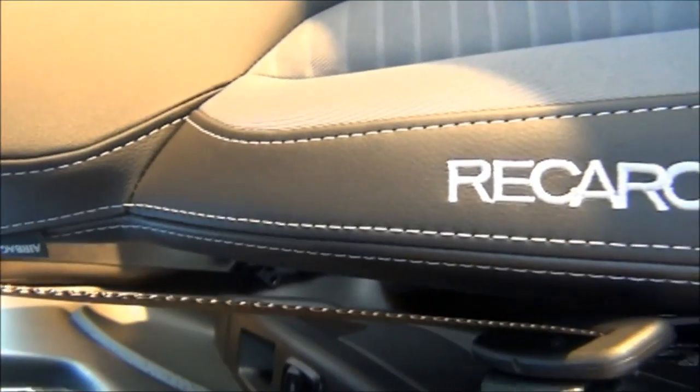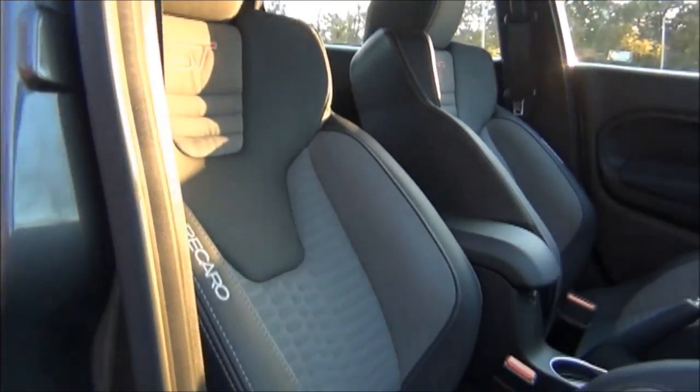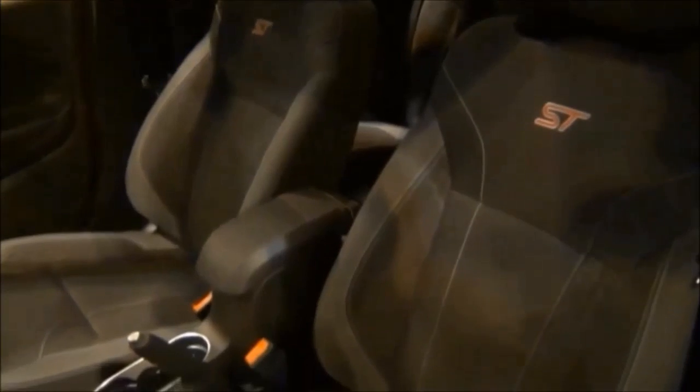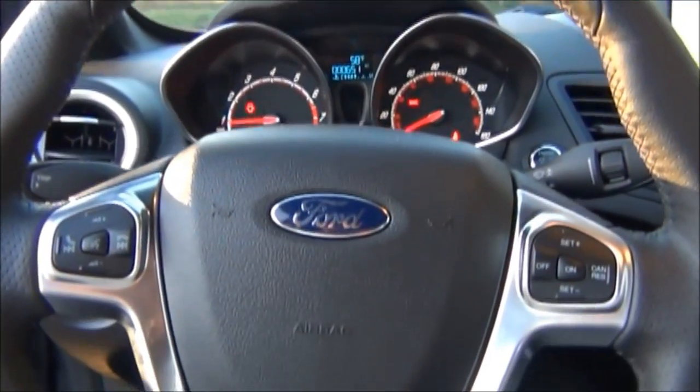Sitting in the Fiesta ST, you'll find it has a pretty nice interior. So this one has the optional Recaro seats, and they really hold you in pretty well. They're heavily bolstered on the sides, and I'm about the maximum width that you'd want to put in these seats. But if you're a larger person, you're probably going to want to go with the standard seats, as they have kind of a more flat design to them. And the steering wheel here is leather wrapped. It also has perforated leather on the side, which is great. But the center portion here is a little flat and just doesn't have a very nice design to it, aesthetically speaking.